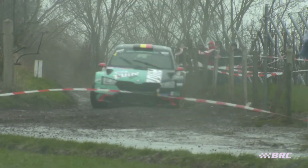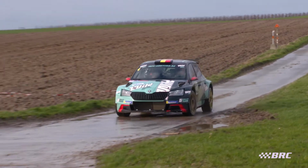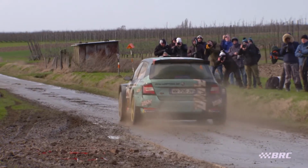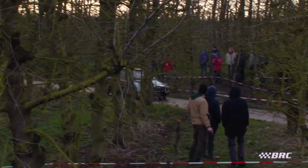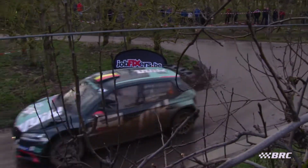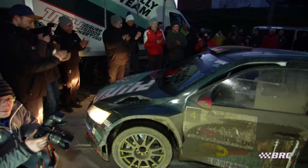So the win goes to Guilain de Mévius, his very first win in a Belgian rally. And an excellent start to the 2020 Jobfixers BRC for the Skoda driver. And a happy return to the service park.